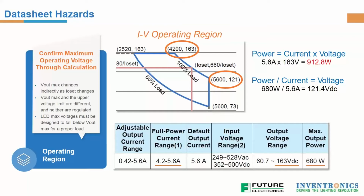So when you design your fixtures, you should understand how to get the maximum output operating voltage. You can get it from this formula: use the maximum power of this driver divided by the programmed output current. Then you can get the maximum operating voltage of this driver. For example, when you program the output current to 4.2 ampere, then you can get the maximum output operating voltage of 163 volts. When you program the output current to 5.6 ampere, then you can get around 121 volts. So this is very important for designing your LED fixtures.